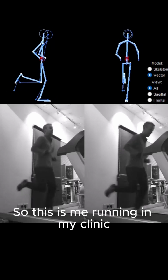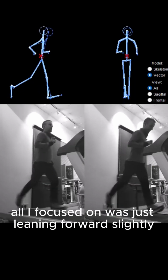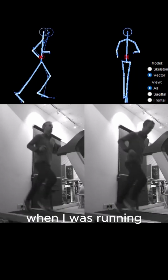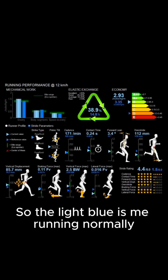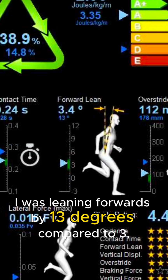So this is me running in my clinic, and I had a normal running technique, and then the second time all I focused on was just leaning forward slightly when I was running. And here's my data. So the light blue is me running normally, and the dark blue data is afterwards. We can see here I was leaning forwards by 13 degrees compared to 3.